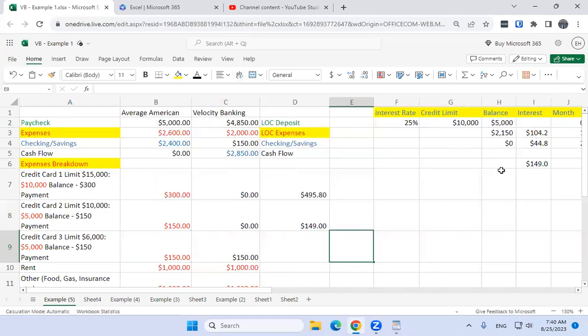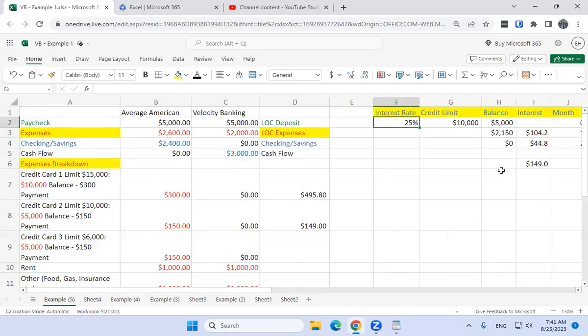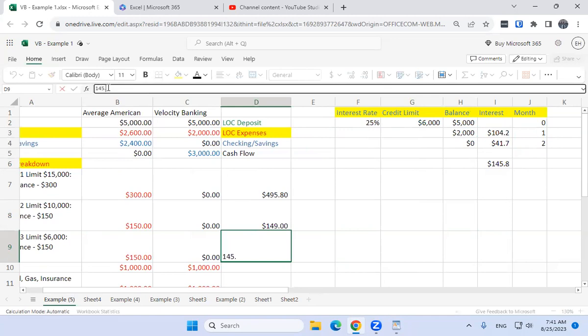Okay, so now we just essentially repeat the same thing over and over again, right? We'll just assume that the limits are pretty much the same, but not really. So now this is what we're going to do. This will be 0. We're going to have that 0 here, and then 5000, right? And now we have $3,000 of cash flow, right? So if we're using credit card number 3 as our main velocity banking account, this is going to be a $6,000 credit limit, $5,000 balance, and now we're just going to subtract $3,000, right? And so now all that happens is that, yes, we pay it off in the same time, but our interest is 145.8.